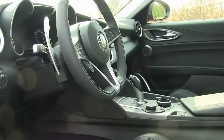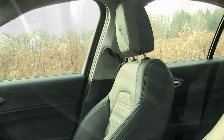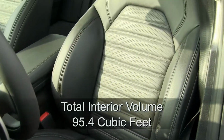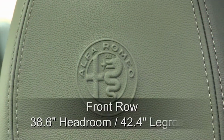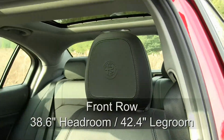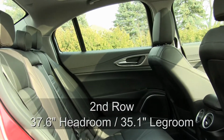The interior of the Giulia Ti offers modern styling with some distinctive touches and just over 95 cubic feet of interior volume. Front seating offers 38.6 inches of headroom and up to 42.4 inches of legroom, although fully extending back leaves little to no legroom for anyone sitting directly behind you.